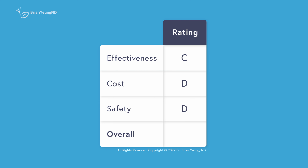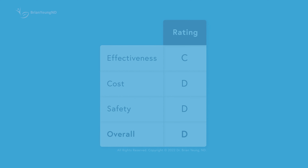There are direct case studies of people experiencing serious side effects from taking Hydroxycut, including one death. Also, the high caffeine content makes it unsafe for certain people to use. Overall rating, I'm giving a D. I would not recommend it at all.